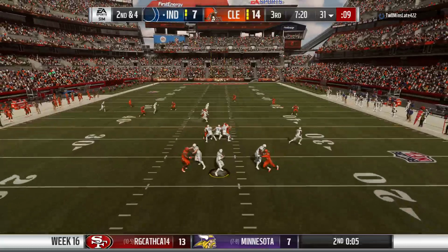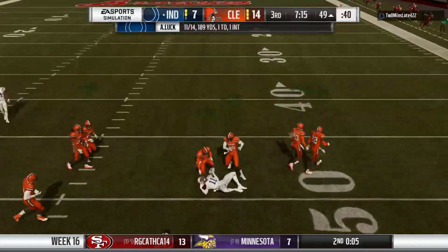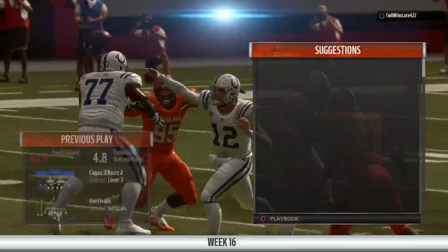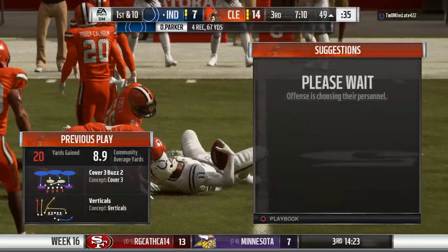Here's Luck now on 2nd down. Over the middle, complete. It's Parker. And he'll be taken down, but not before they work it across midfield. A good pickup there of 20 yards.